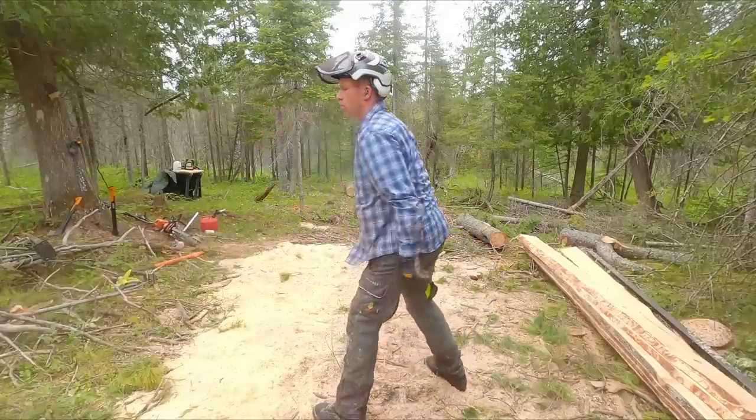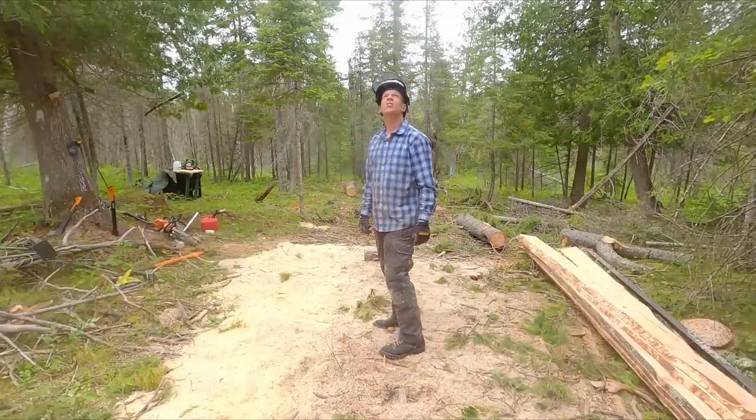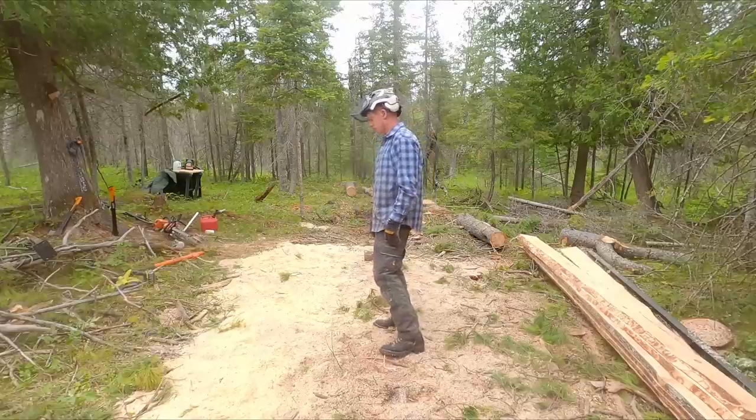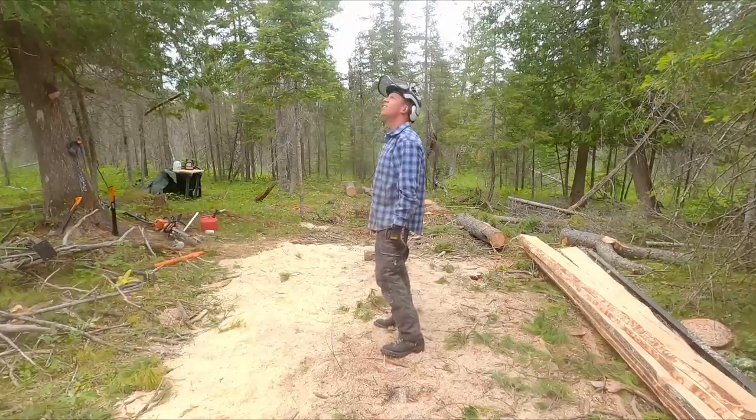All right, one more to go. Just starting to rain. Looks like the rest of the day is kind of hosed, which is okay, because I'm freaking worn out. But I'll at least put an hour in on this big log here.